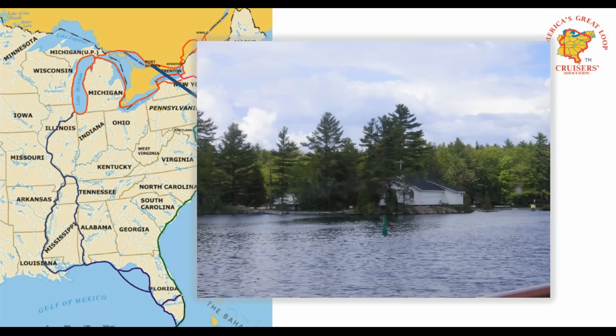That is a church on one of the islands. It's called St. Peter's on the Rock. It's 100 years old, and it was built just for this small lake community. It's accessible only by boat, only open in summertime, and it was actually built near the intersection of Hell's Gate and Devil's Elbow, so great place for a church.